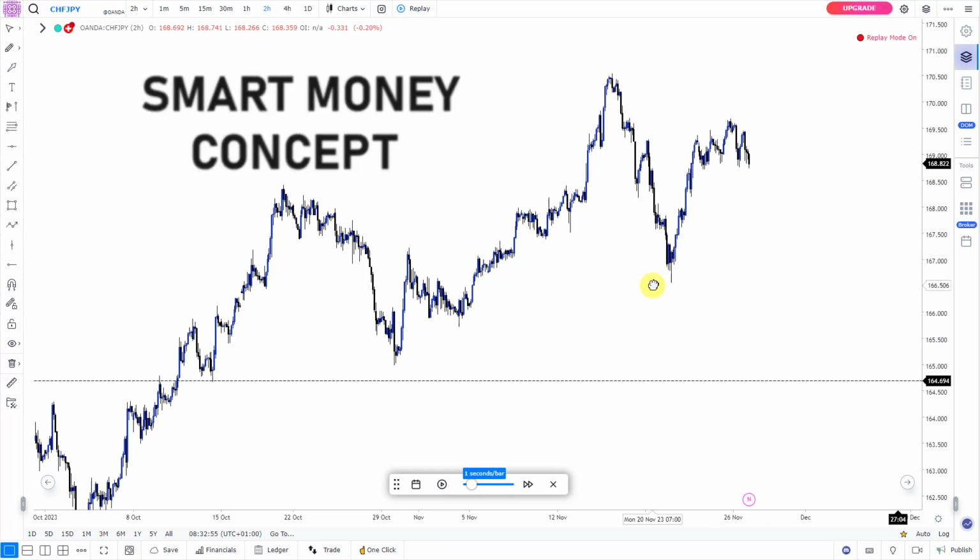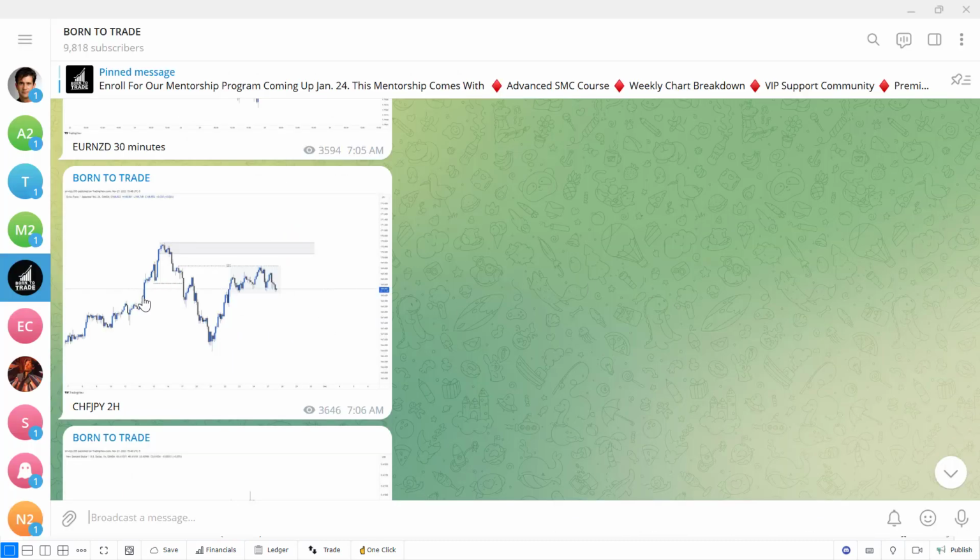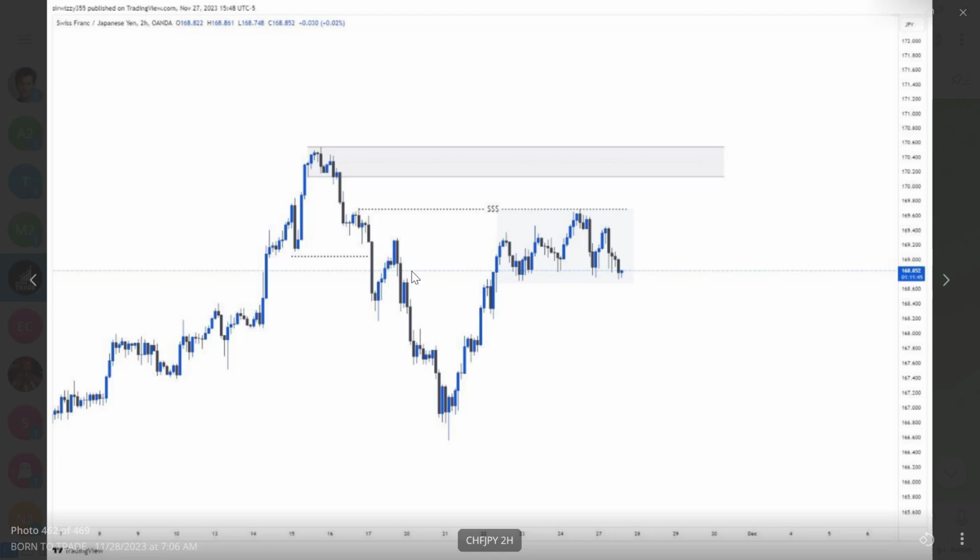So let's see what we have right here. I'm going to explain this price action. This was actually a setup I shared in my Telegram community. This is CHFJPY, the 2 hours time frame, and this was the setup when it was shared, and this setup played out perfectly. So let's break this price action down.